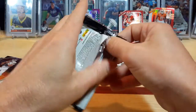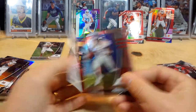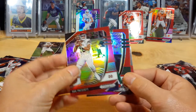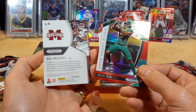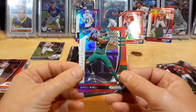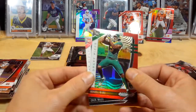All right, next pack. So not too bad so far. Got this card sitting out in front of me. A lot better than a cello so far. Cooper Kupp. A.J. Brown. Dak Prescott. It's good seeing some of the old draft picks because you kind of forget where they come from, because you get so enamored with them in the NFL. You kind of forget what college they come from. So another Mims, red, and Jack Moss.